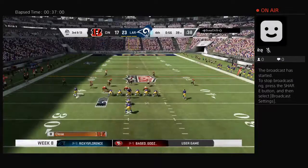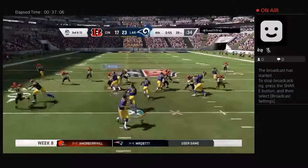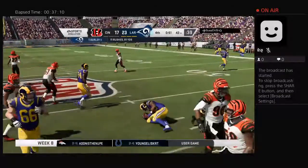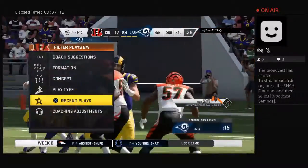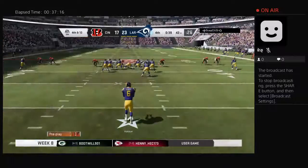So 1st and 2nd down went in the wrong direction. They'll try to do better here on 3rd and 13. Goff turns and gives to Gurley. And he's going to be stopped here at the 43, and that is not near enough to pick up the first. Call it a gain of 4, and it'll bring up 4th down.